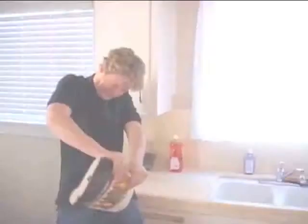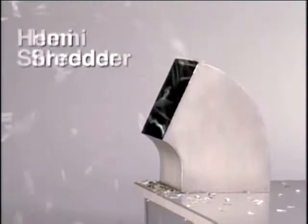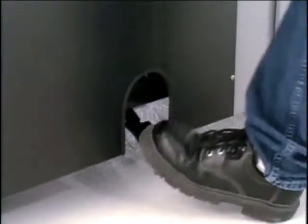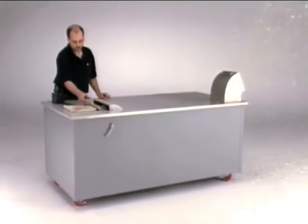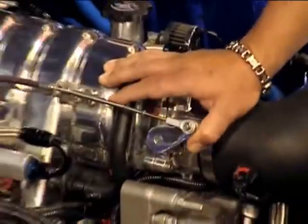Next, you could tear a phone book the old-fashioned way, but who's got that kind of time? Coming up at number 2, it's the supercharged Hemi paper shredder. It rips a phone book to ribbons in 3 seconds. And now, here's the top machine to get pumped full of Hemi power.